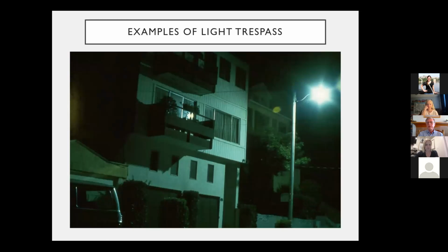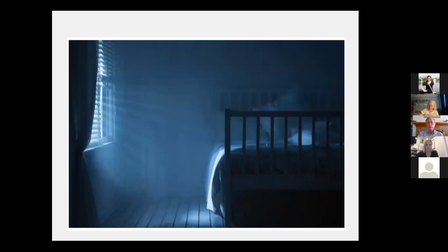Here's an example of light trespass locally. You have a street light, which is supposed to light the street, and yet it's doing a very good job of lighting somebody's bedroom or apartment. In fact, probably several of them. And that's what it looks like in the bedroom. And you really don't need that when you're trying to go to sleep at night.